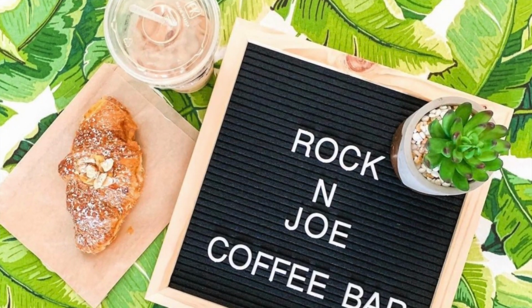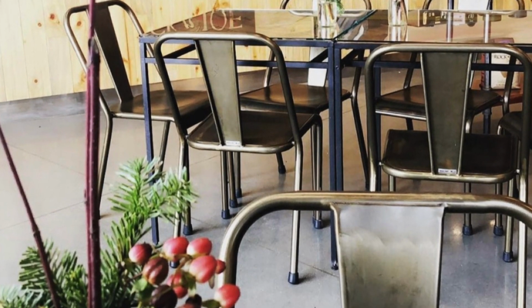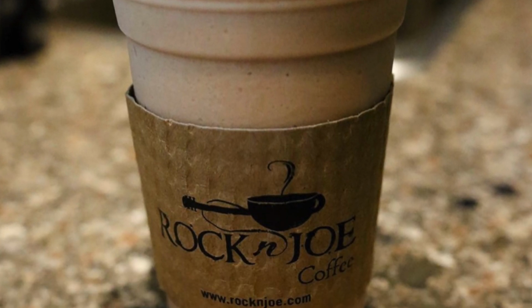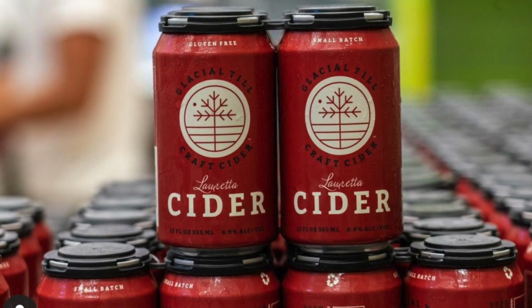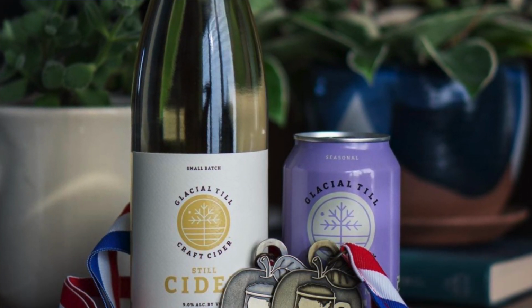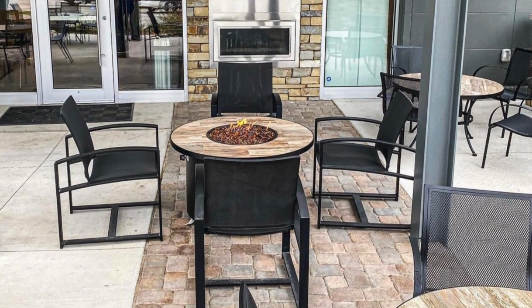Another one of my favorites is called Rockin' Joe, and this is off of the beaten path of being downtown. It's actually South 84th Street in Lincoln, but this is a cool place. They have partnered up with Glacier Till Winery, which they carry all their wines, and so in the evenings you can go and have a glass of wine or cider or whatever. But they have a really cool patio that has a fireplace and a big TV. You can sit outside and watch a game or just hang out with a fire pit out there as well. So Rockin' Joe's, South Lincoln, really cool spot. They roast their own as well and have some good lunch and breakfast options.